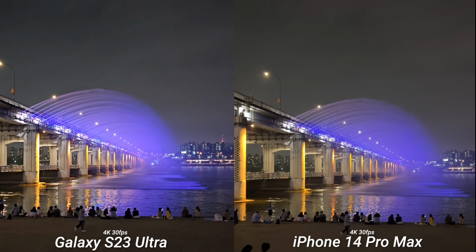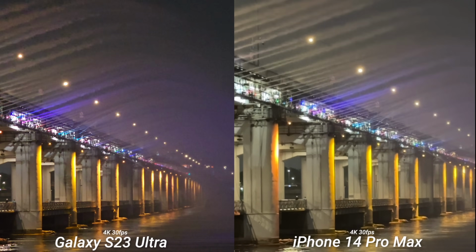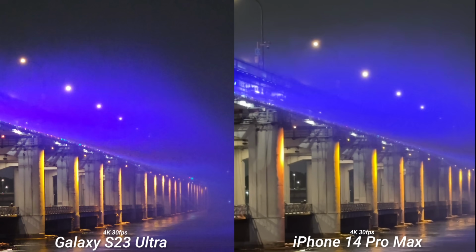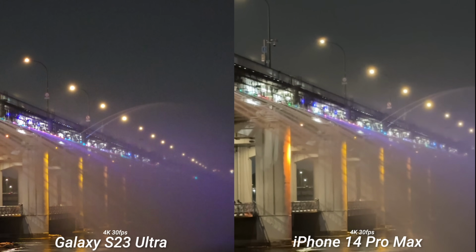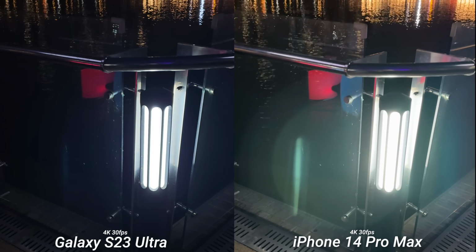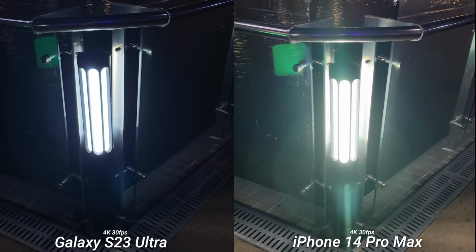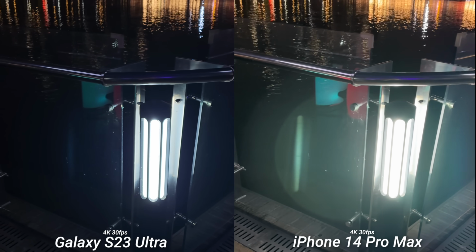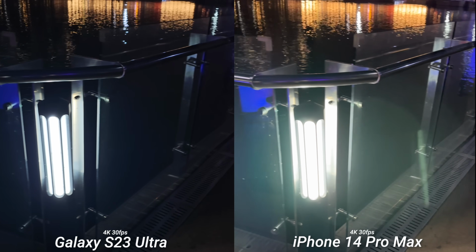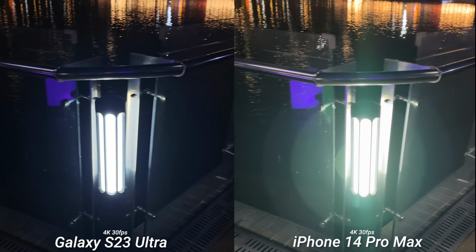When it comes to the 3x telephoto lens video recording, there is more noise on the iPhone than the main sensor, obviously, but it's still noticeably better with less artifacting. So this is what makes the iPhone still the best for video, but the difference in lens flaring is huge. So if you pick up the S23 Ultra just for that reason, I would not hate it at all. Again, I really hope Apple prioritizes this in the next generation of iPhones.